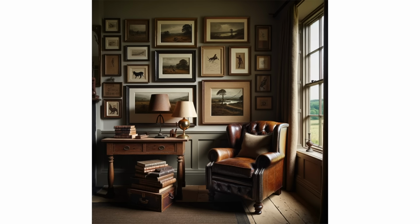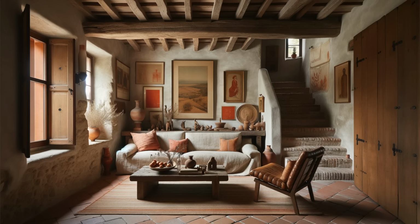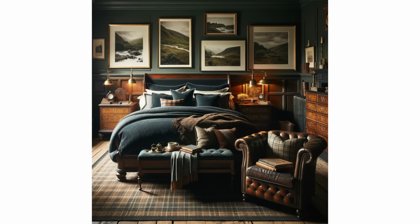Gallery walls. Gallery walls transform your space by telling your unique story through art. Each piece, from paintings to photos, adds a personal touch, making your home feel more like you. Simple yet powerful, these collections turn any room into a conversation starter, blending memories and style effortlessly.